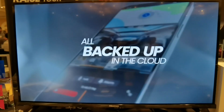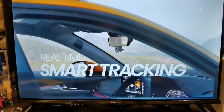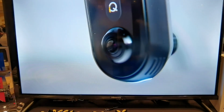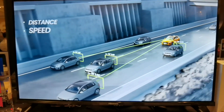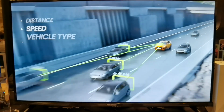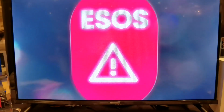So it's 4G connectivity. We connect via the internet to the cloud, and then it sends it through to the mobile app. Nextbase IQ has two cameras, one that faces forward and one that watches what's happening inside the cabin and outside the side windows. So if anything happens, whether it's inside the car, outside the car, it's all captured on video, it's all backed up in the cloud, and it's ready for you.